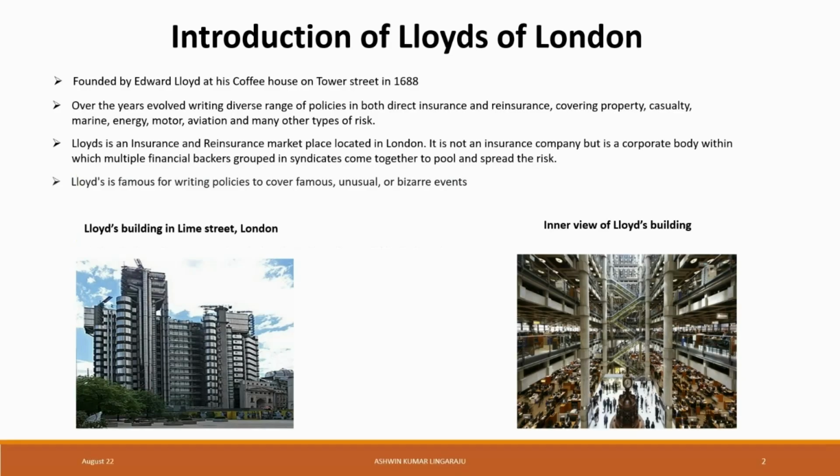Remember that it is not to be confused or compared to an insurance company, but it is a corporate body within which financial backers, grouped as syndicates, come together to pool and spread the risk.